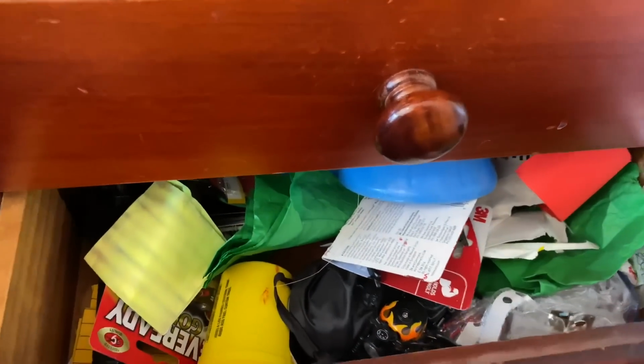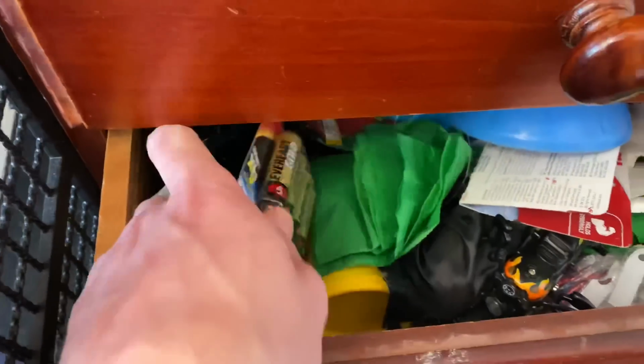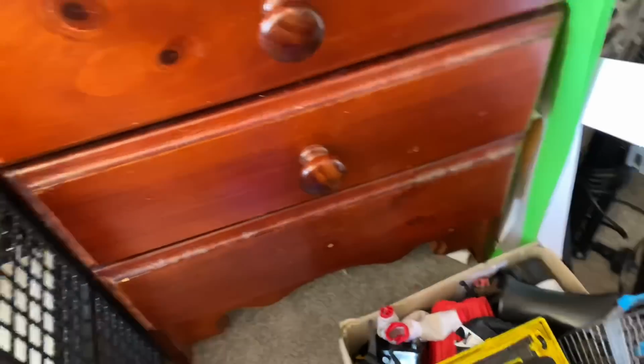And then in here it's just a bunch of random stuff. We got Play-Doh, batteries, a microphone, fishing wire, colored paper, old calendars, all random stuff that goes in this drawer right here.